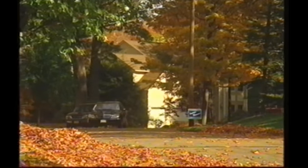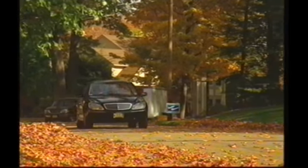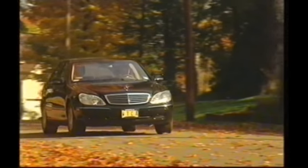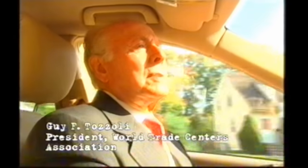Back then, the man in charge was Guy Tozzoli, who 35 years later saw the towers fall as he drove to work. Honestly, I never thought the towers would collapse. It just never occurred to me. They had stood there since 1970 when we opened, and it just didn't seem possible. I remember I cried sitting in the car.